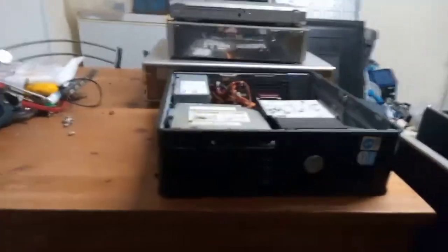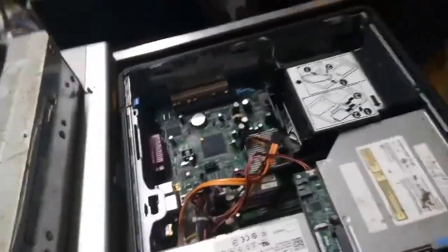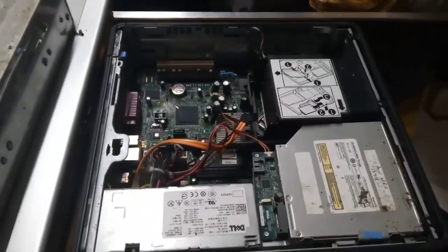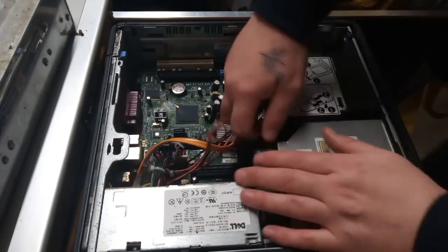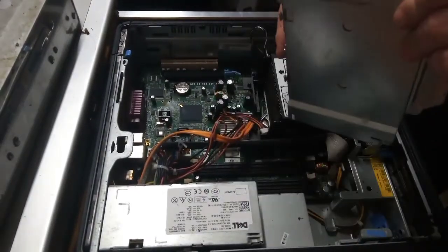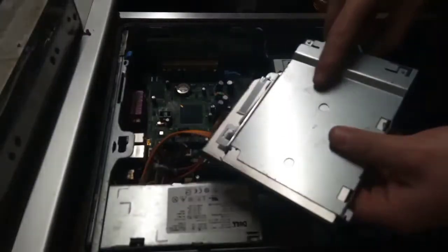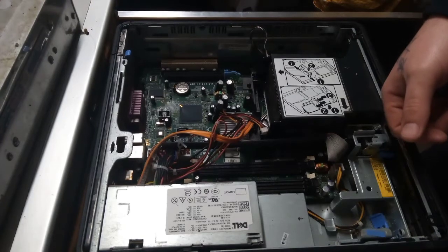Anyway, right, let's see what's in this Dell PC. I've got no top to it, and it's a Windows Vista, so I wouldn't reload this one anyway. So there we go. Right, let's have a little bit. There we go. So first things first, got our DVD drive. We'll micro scrap this with a few of the other power supplies and DVD drives later on.